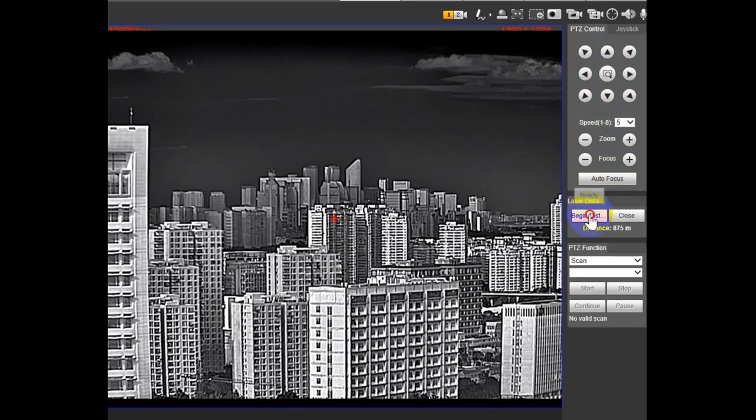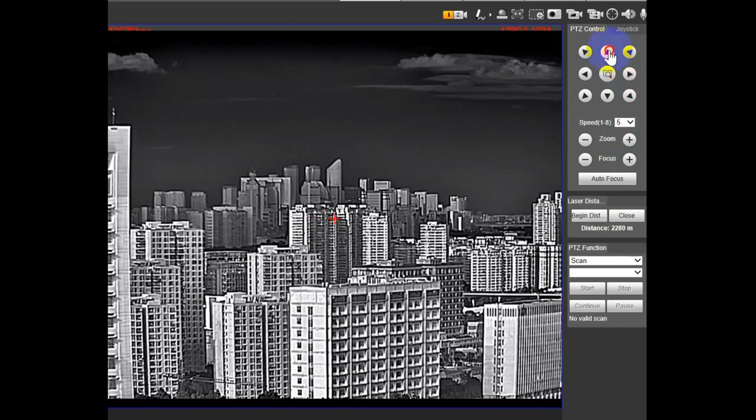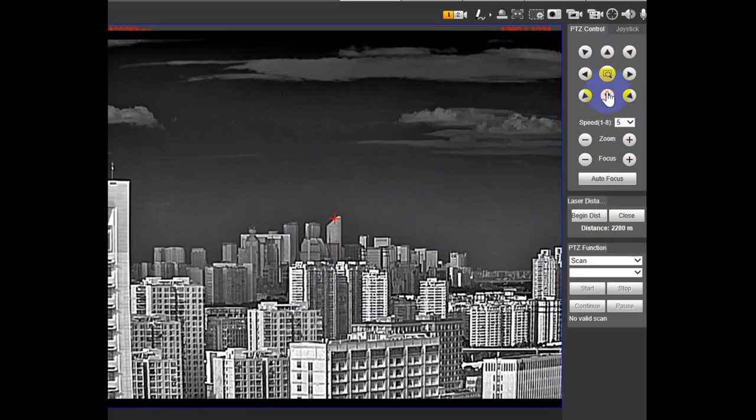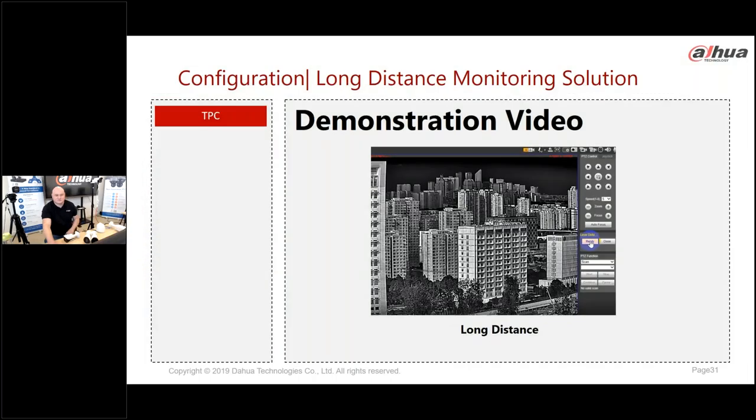Look at the depth of this thermal view. You can see all of the detail. 2,280 meters. Okay, targeting that building. 7,245 meters. That is brilliant. I think that is, and just to be able to look that far, to be able to range thermal technology at that distance is ridiculously cool.